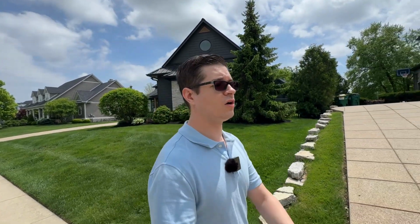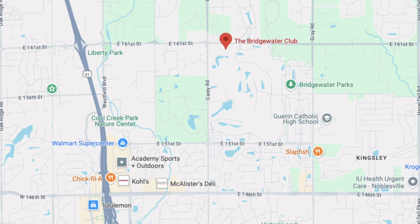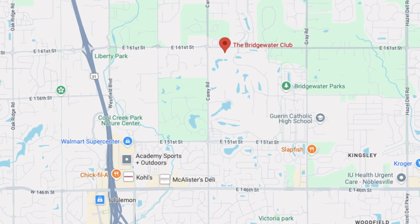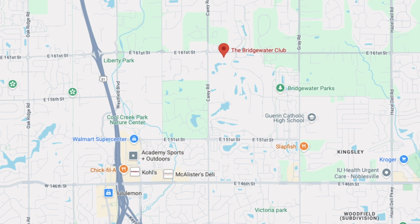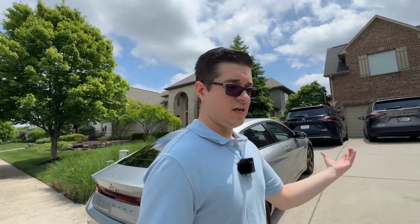And the Bridgewater Golf Course and community is located right off of Cary Road at 161st Street. And you have a ton of amenities close by, so you're going to be really close to 146, all that 146 shopping. You're also very close to 31. You have a Walmart right by 31, strip centers right there, so you're very close to shopping. You're also almost on the border of Carmel, so you can get pretty much anywhere you need to go within Hamilton County relatively quickly, especially if you're going to Carmel or even Indianapolis.